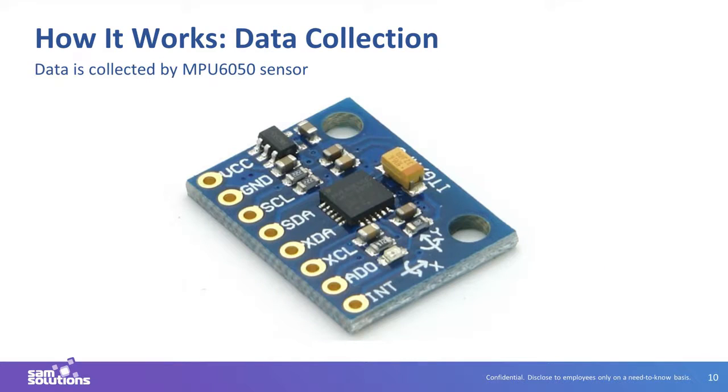So, data collection is based on the MPU 6050 sensor by InvenSense, which you can see in the picture. And also, as you can see, this specific sensor uses the I2C interface. In case you need the SPI interface, you can use the MPU 6000 model.